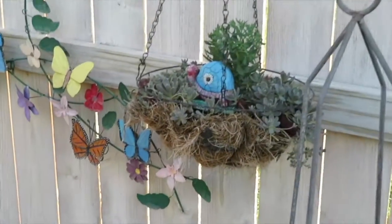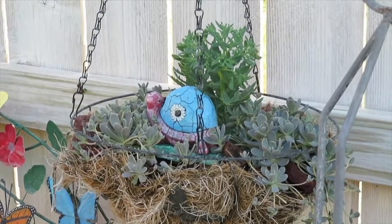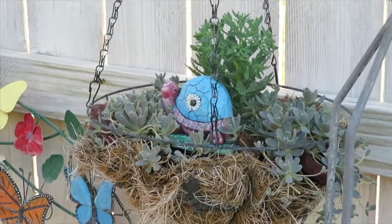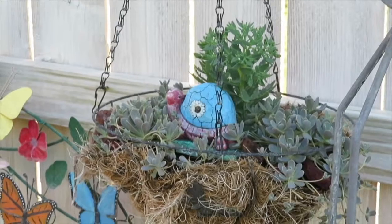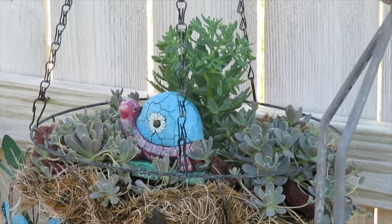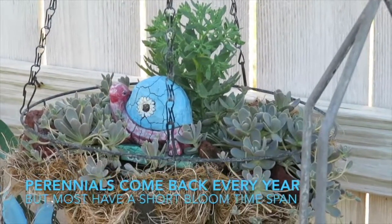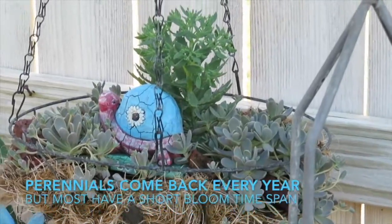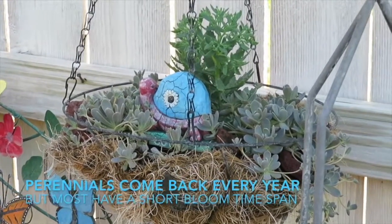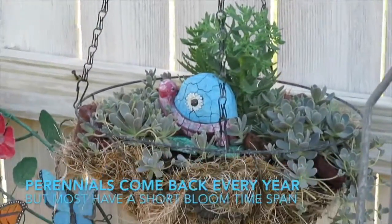And I found that some of the things I think are just going to be gorgeous in a pot just fizzle out, and some of the things I just throw together with leftovers turn out to be some of the prettiest ones. So don't be afraid to try different things, because if you don't like it, you can always change it. I had a different thing in this, and it did well earlier in the season, but then it just got kind of burned, and one of them was a larkspur, so it just didn't last, but they don't last very long. All the perennials only have a short lifespan. So I put the succulents in here, and I just love it.